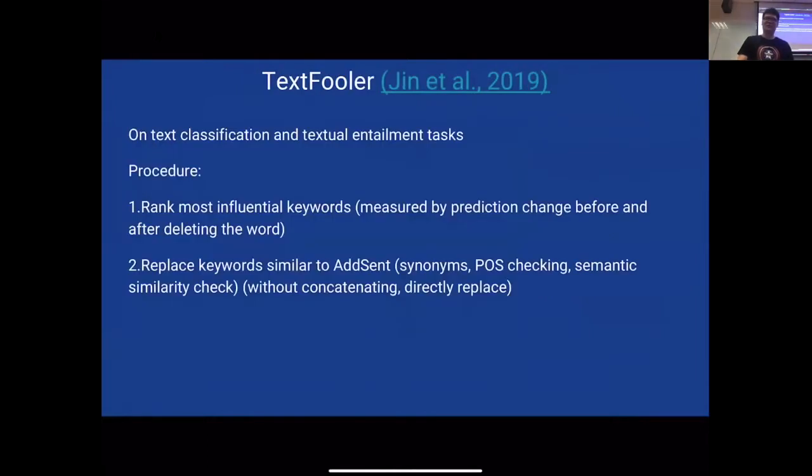This is actually a very recent work called TextFooler. And this is similar to the first two works, except that they are using BERT. So the attack procedure is firstly to rank the most influential keywords, similar to HotFlip using a gradient to do estimation. Oh no, they did something new, which is they measure the prediction change before and after changing or deleting the word. But the purpose is the same. They want to find the most influential keywords.